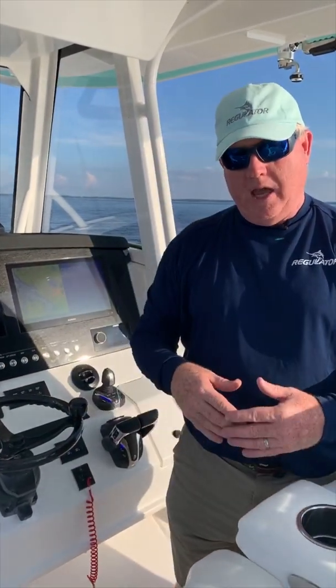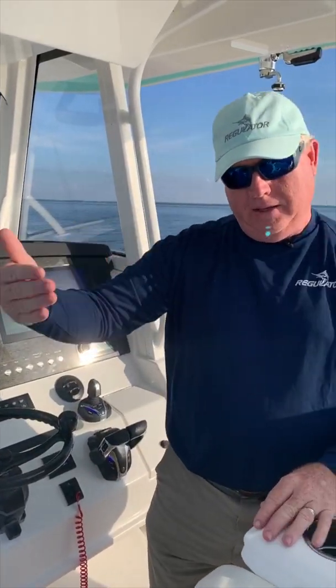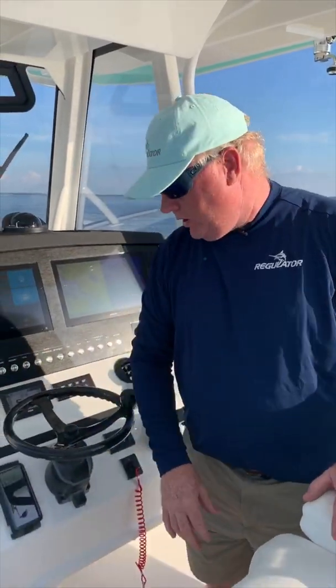Our drift point is I'm going to hold my direction, but it'll let me move my GPS. So it'll let me drift back and forth over a big deep line or whatever you happen to watch that way.